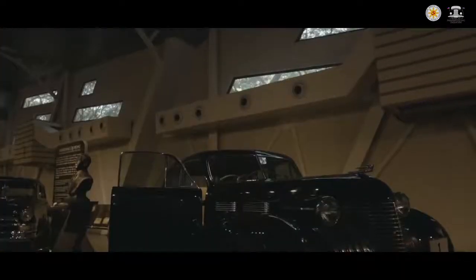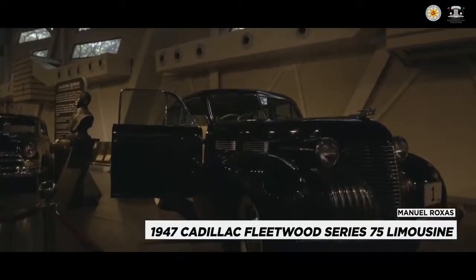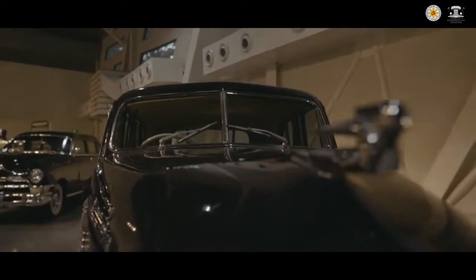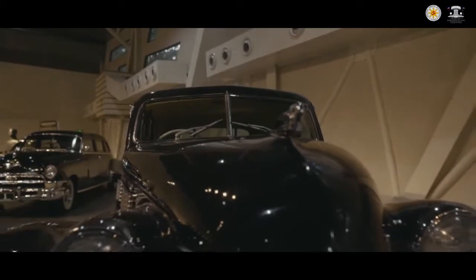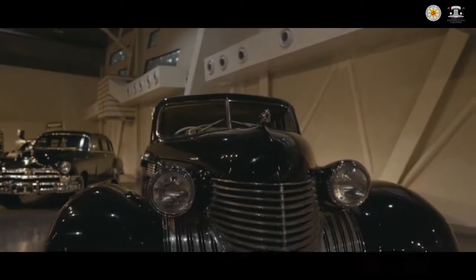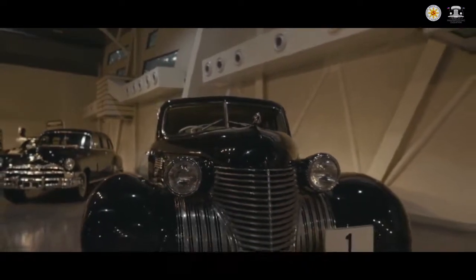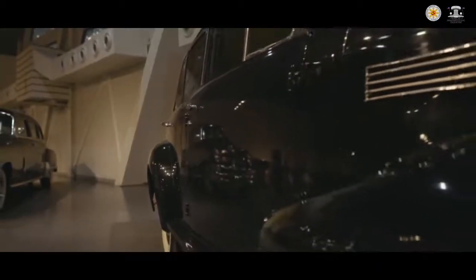Manuel Rojas, 1947 Cadillac Fleetwood Series 75 limousine. During his presidency, Manuel Rojas was chauffeured around in a 1947 Cadillac Series 75 with a Fleetwood body. The plush Cadillac was among the top luxury cars of its time and was designed to serve higher echelons of society. In the past, the buyers of the Cadillac Series 75 could avail of bodies made by either Fisher or Fleetwood, both of which were automobile coach builders.